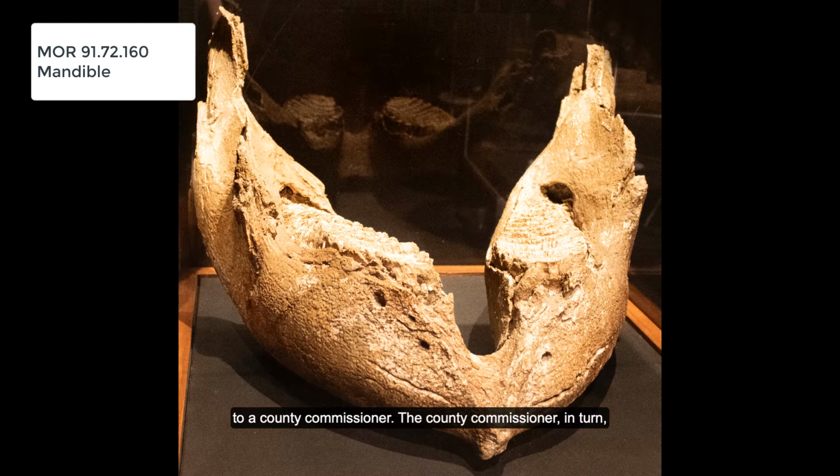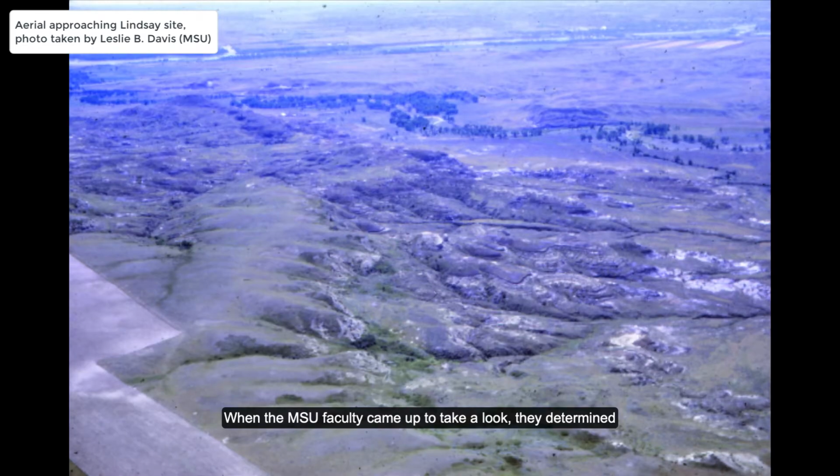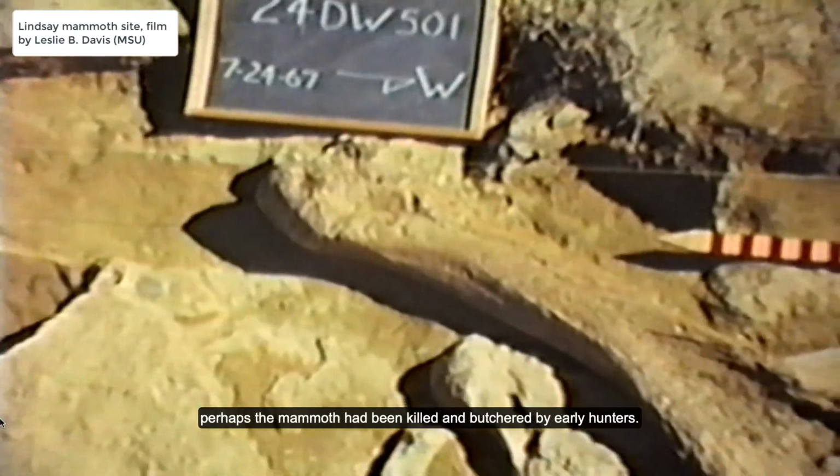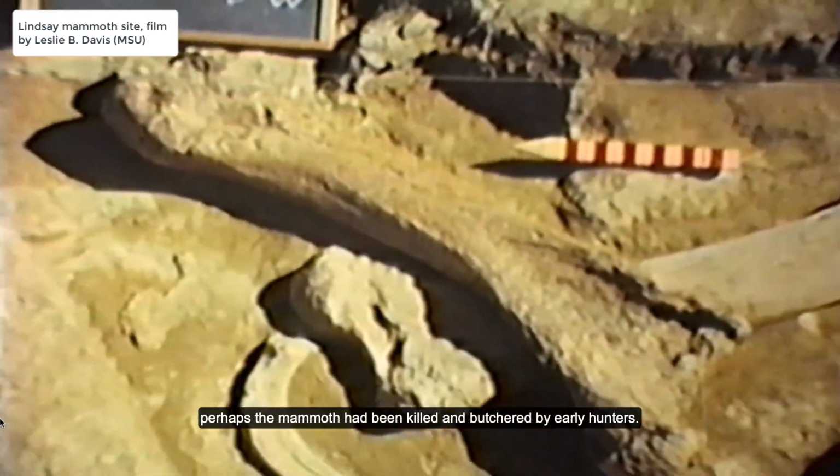The county commissioner, in turn, contacted Montana State University and reported the find to anthropologist George W. Arthur and paleontologist-geologist Dr. William McManus. When the MSU faculty came up to take a look, they determined that Joe Walker had, in fact, found part of a mammoth tusk. The tusk had been uncovered and dislodged from its original resting place by a flash flood. The men also noticed that there were fragments of agate nearby, which led them to theorize that perhaps the mammoth had been killed and butchered by early hunters.